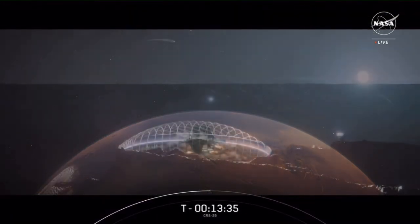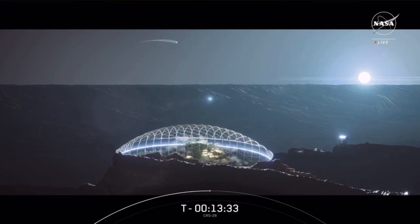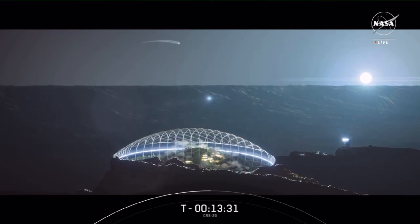This next test will debut a hot stage separation system and a new electronic thrust vector control, or TVC, system for Super Heavy Raptor engines, in addition to reinforcements to the pad foundation and a water-cooled steel flame deflector, among many other enhancements. Building bases or even cities on Mars will require huge amounts of cargo and eventually crew.